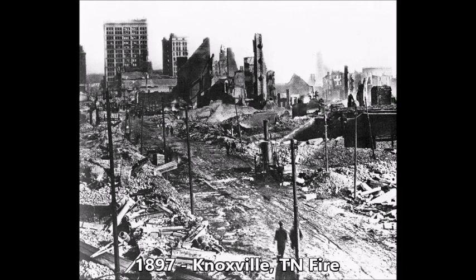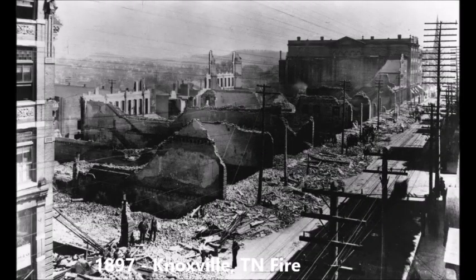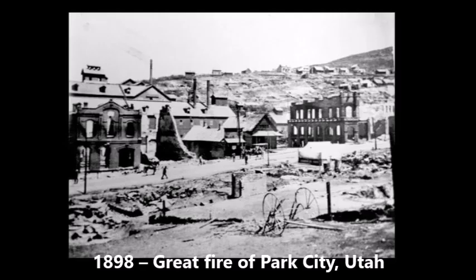That's massive. Holy moly, look at these buildings. Concrete destroyed. Your concrete is no match for fire. So, yeah, there goes Knoxville, Tennessee. And then 1898, we have Park City. Very similar, a lot of concrete just burning up like nothing.